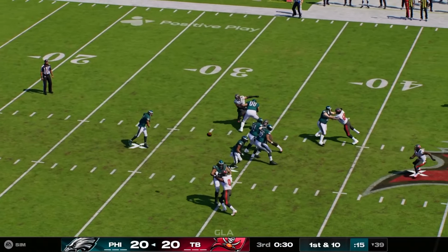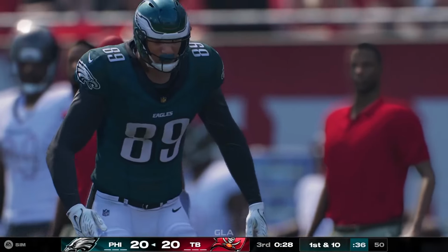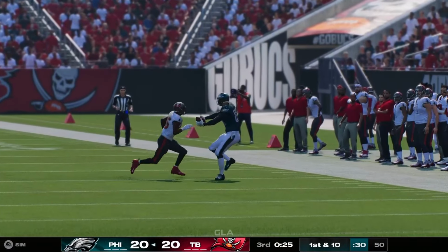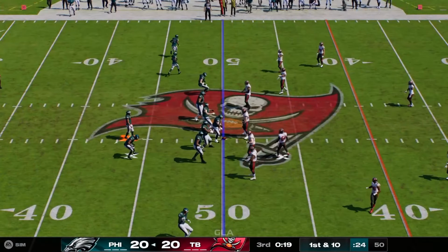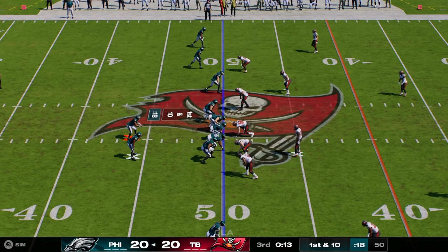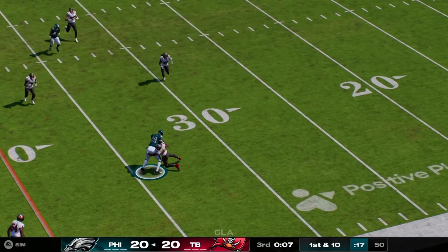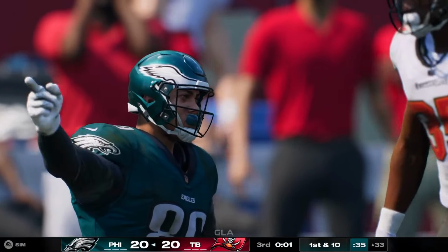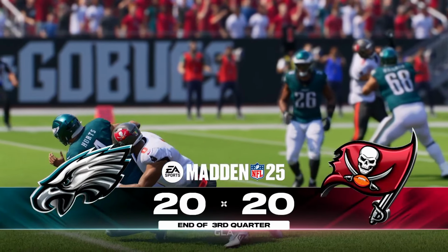Back to throw now on 1st down. Throwing for the out route, he finds Wilson. And he's going to be out of bounds right at midfield. It's an Eagles 1st down on a gain of 11. From the midfield stripe, they'll look to throw. And Wilson with it, complete. And he's corralled, but not before getting it inside the 35. 3 quarters in the books. You're watching the NFL on EA Sports.